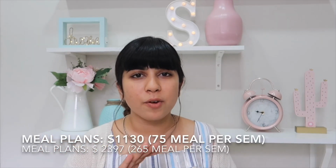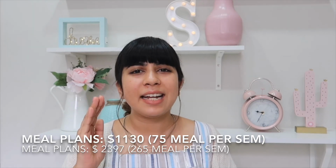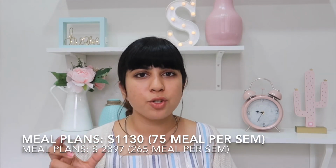Of course, if you're in one of the traditional style rooms like the Nagler rooms or the co-ed traditional rooms, you would have to mandatorily take a meal plan because you don't have access to a kitchen. But if you do have access to a kitchen, if you've taken a Kaufman or an alumni or a co-ed with triple sharing or something of that sort, you are eligible to not take the meal plans. But generally a 9 meal plan costs somewhere around $1,130, and a 19 meal plan costs somewhere around $2,397, which is a huge chunk of money, guys.